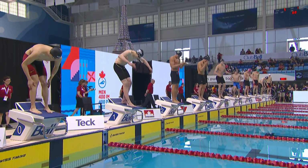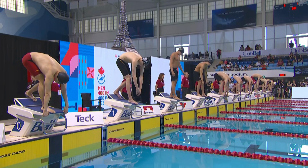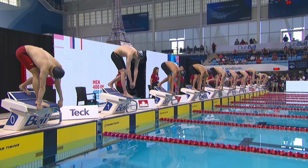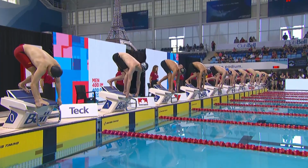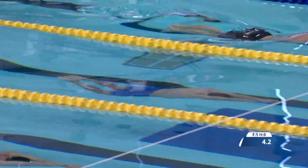There we go. You get the big whistle. That means you're allowed to mount the blocks. There's that wedge you can see in the back of the blocks. Allows them to have a start, kind of like track and field. And we're underway. Men's 400-meter individual medley, starting with 100 meters of butterfly.